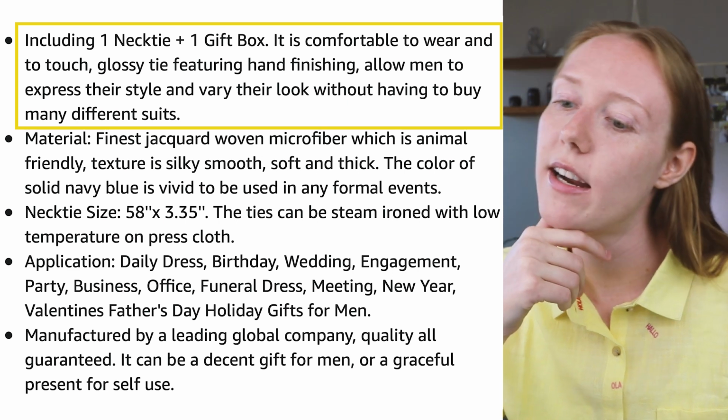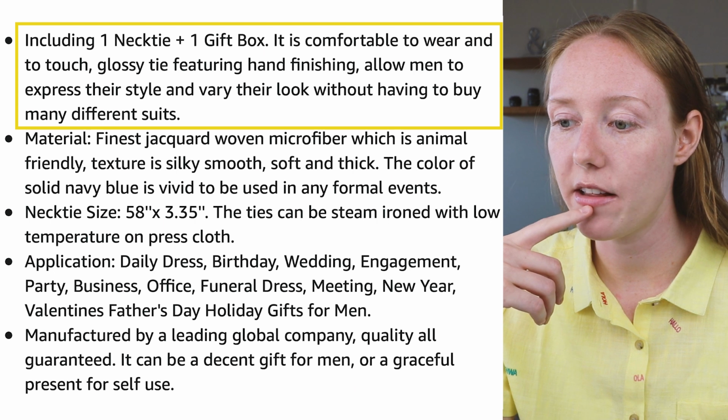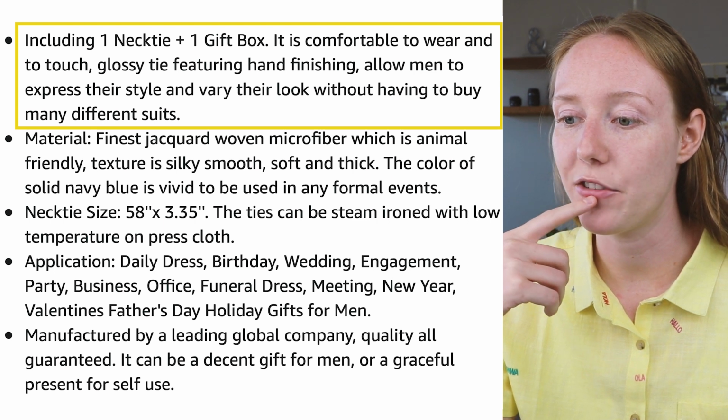It is comfortable to wear and to touch. Glossy tie featuring hand finishing allow men to express their style and vary their look without having to buy many different suits. With these bullet points here, the goal is to put them in top to bottom order of most important, because that's naturally how we read. Typically, if a brand is going to include a strong guarantee or some kind of follow-up credibility statement, I would put that in the last slot because that's going to kind of finalize and wrap up the experience of reading through those bullet points or even just skimming them.